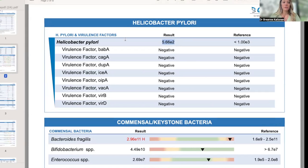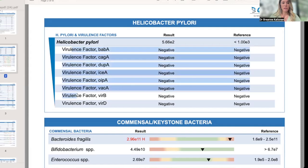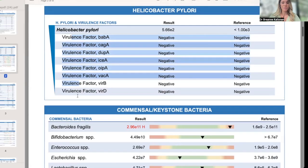Now, the virulence factors tell us how likely the particular strain of H. pylori that she has is to cause issues, right? So there's different strains of H. pylori. Some are more associated with ulcer formation. Some are more associated with chronic infections. Some are more associated with certain types of cancers, stomach cancer, cancers in the duodenum and jejunum. She does not have any of these virulence factors, which is great. They're all negative. I actually don't think that we need to address this. I think she's just a carrier and it's not impacting her.